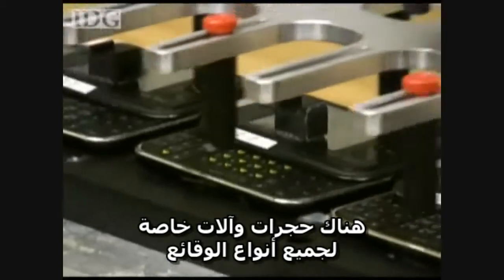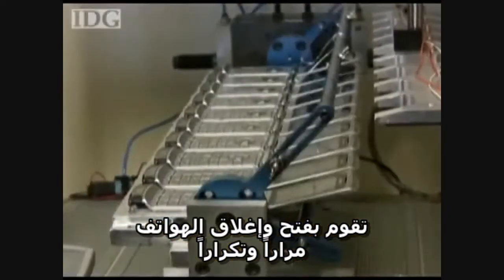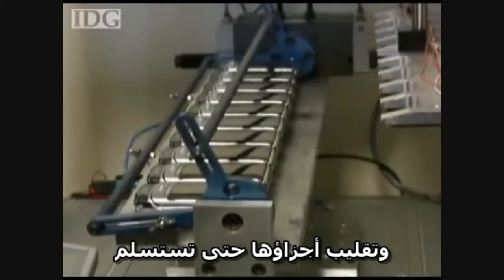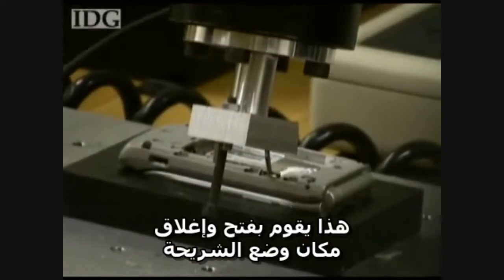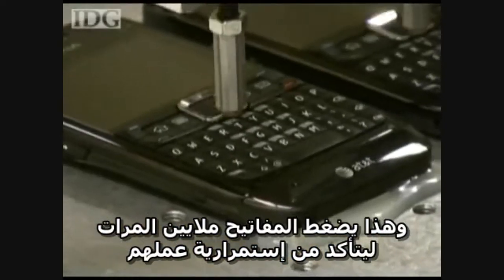There are special machines and chambers for all sorts of scenarios. They open and close phones over and over, flipping or sliding until the hinges or sliders give out. This one takes the SIM card in and out. This one presses the keys millions of times to make sure they keep working.